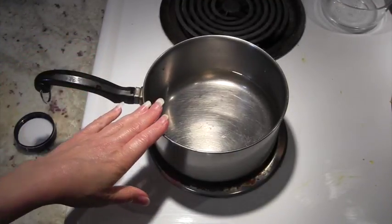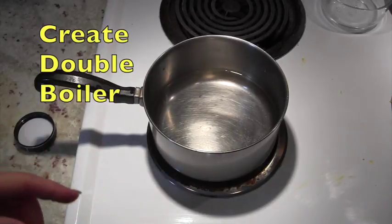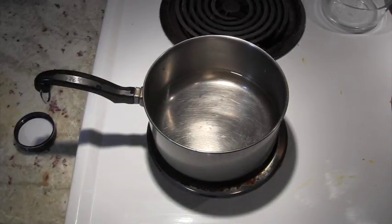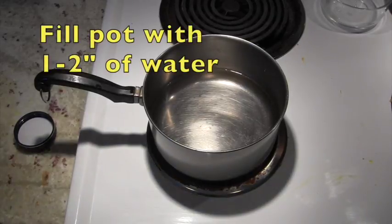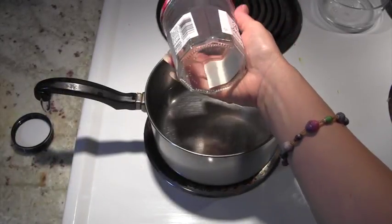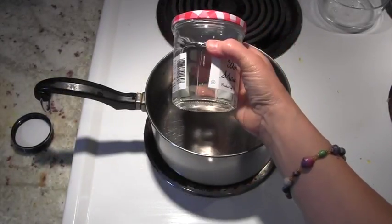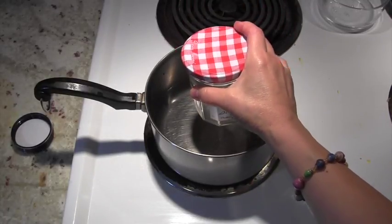Now the first step is to create a double boiler. And if you have a double boiler, then you're all set. But if you don't, then you can create one like I do. And you simply fill a pot with about 1 inch or 2 of water. Then you're going to place a glass jar or a glass bowl into the water. That's what we're going to be melting our beeswax in.